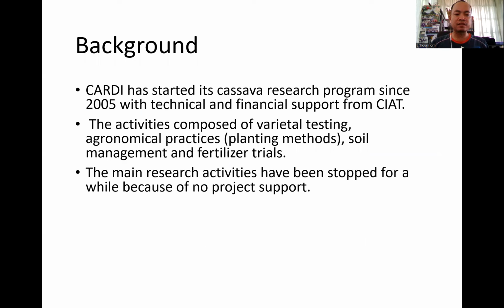Here in CARDI, we started cassava research programs in 2005 with both technical and financial support from CIAT, represented at that time in Bangkok. We had several activities, including varietal testing, agronomic practices like planting method, soil management, and fertilizer trials in various ecosystems, especially the soil groups. Unfortunately, the main research activity stopped for a while because we didn't have project support and technical support. So what we have done is keep germplasm conservation until 2020.